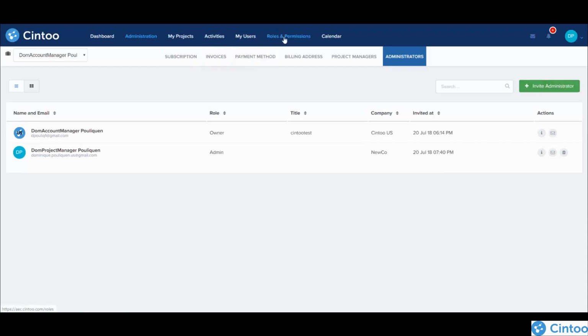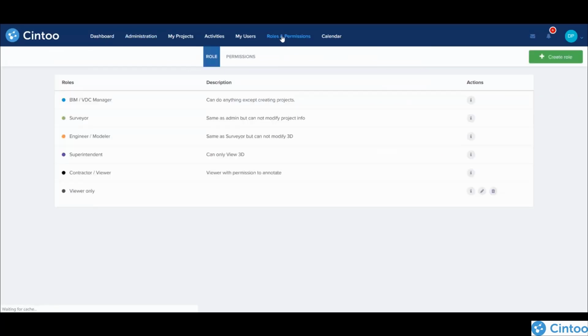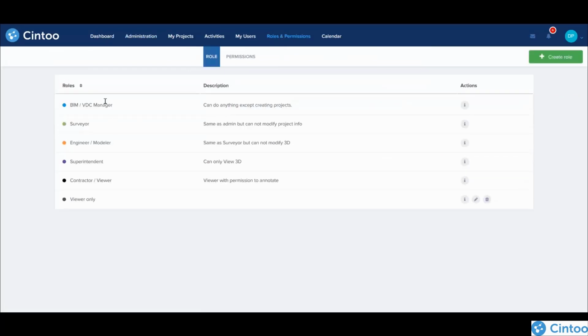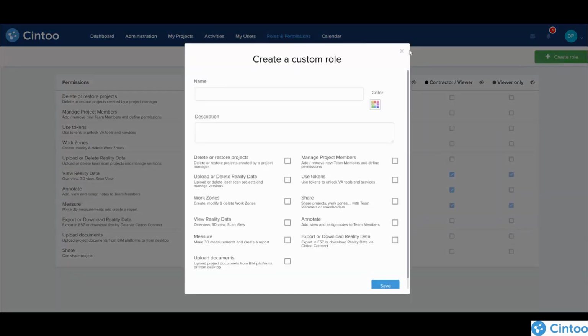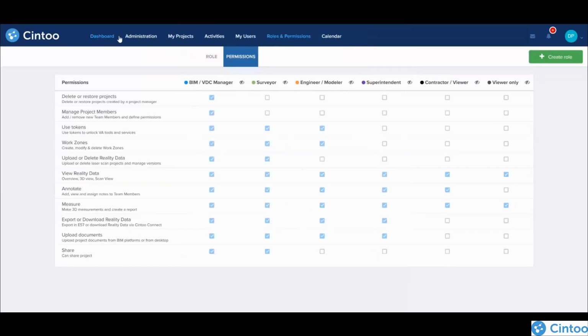Of course, we still have the possibility to define roles and permissions. We have presets here, from a BIM manager to a viewer, etc., that have certain permissions, certain rights to access the data. Basically, a BIM manager can do everything: upload, download data, view, annotate, measure, etc. A viewer may only have the capability to view and add some measurements, and you can create your custom roles here as well. Let me now switch to my projects.